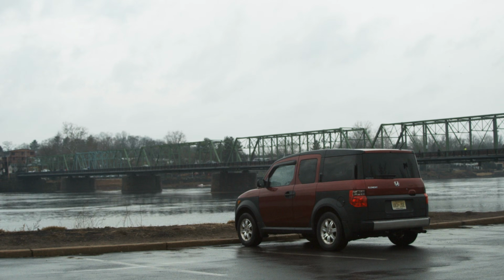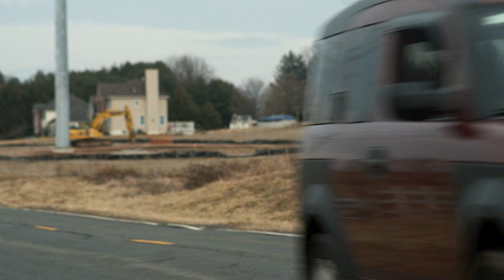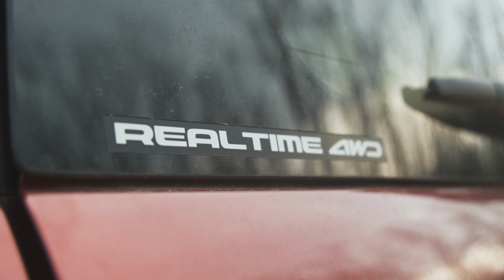I was looking for a boxy kind of car that I could build a camper build out in, and I was talking to a neighbor of mine who originally owned this vehicle, and I was saying, I'm looking for a car for a cross-country trip, maybe something like the Element that you used to have. And that's when he said, oh, well, the guy I sold it to is actually looking to sell it. So he got me in touch with him, and that's how I ended up buying the vehicle.